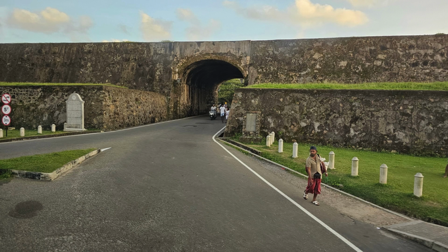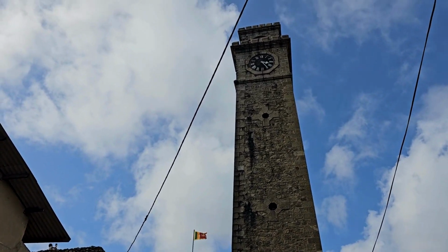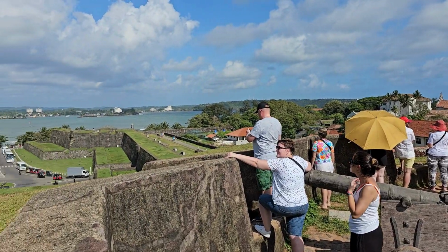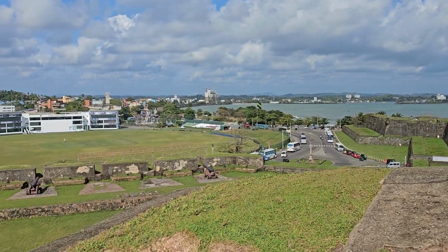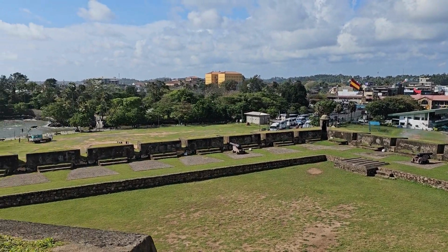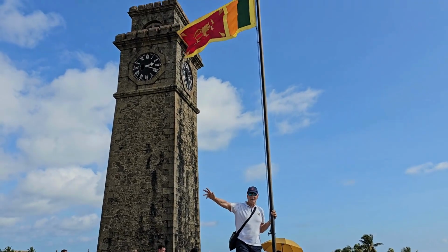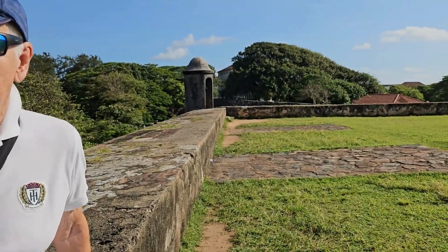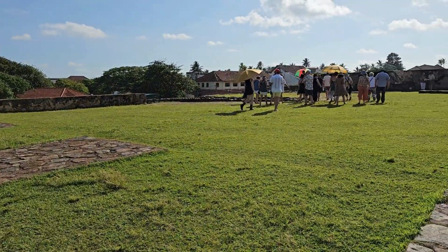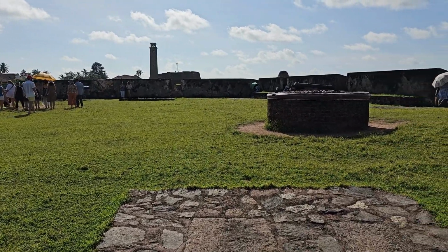Then we arrive at Galle and visit the famous World Heritage Fort. I have been here before, but I confess to not remembering much about it. We're in the famous Galle Fort. It's much larger than I expected. It's 120 acres in size. And apart from the fortifications, there is quite an area inside which is used for residential and other purposes.